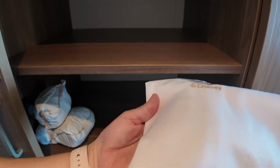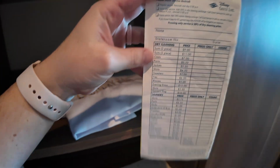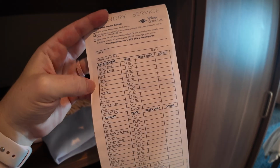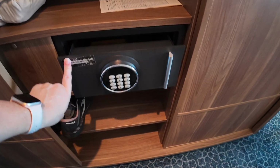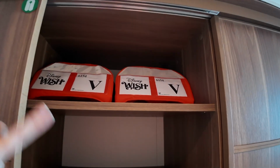Okay, I probably didn't mention this earlier, but you can have them do your laundry if you want. They have these forms that you can fill out and put outside, and then they also have a safe. So we put all of the passports and extra cash and everything valuable in the safe when we arrive as well. I don't know if I showed you that, and that's where all of the life jackets are as well, in this closet.